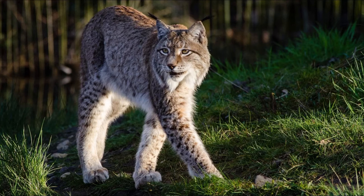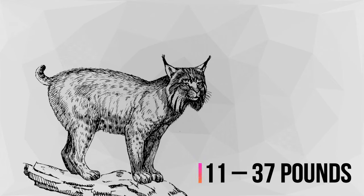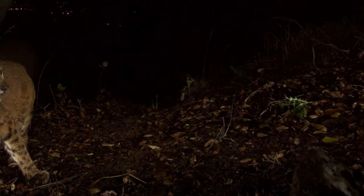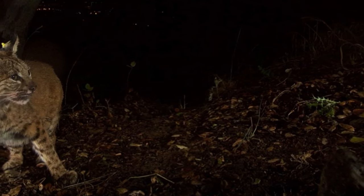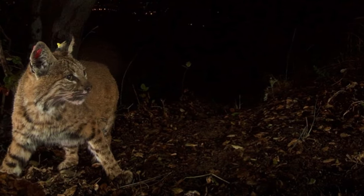Lynx have long front and hind legs that support their thick-set body, which measures 26 to 51 inches in length and weighs about 11 to 37 pounds. Lynx have a tail length of 2 to 6 inches. Like all cats, the lynx has exceptional night vision due to a layer of mirror-like cells in their eyes.